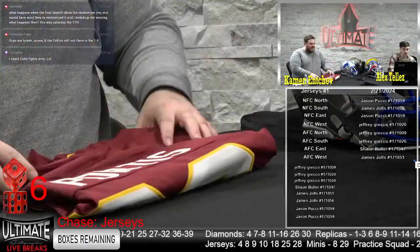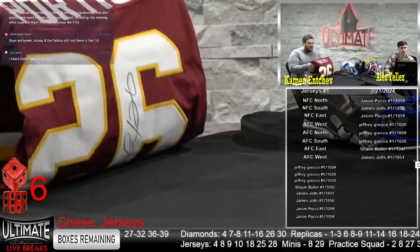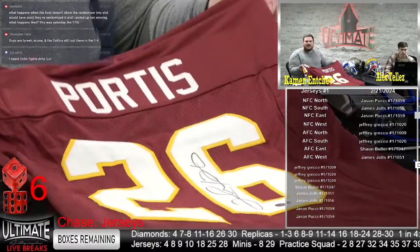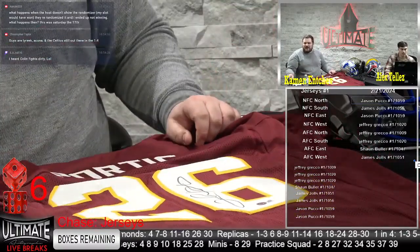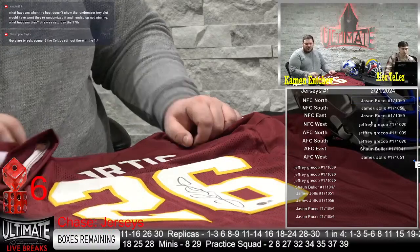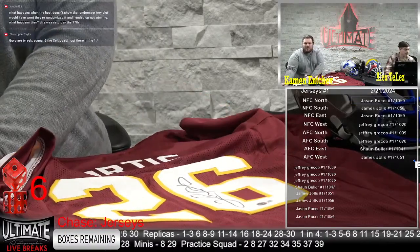Another one of those Miami Hurricane backs. He was a Bronco, then became a Washington, at the time the Redskins. That is a custom jersey right there. That's the NFC East. Jason Pucci is Gucci, baby. Clinton Portis. Very nice.